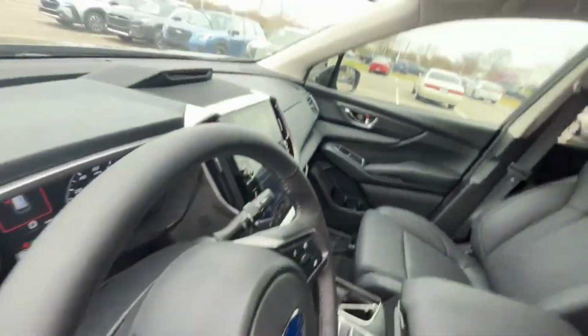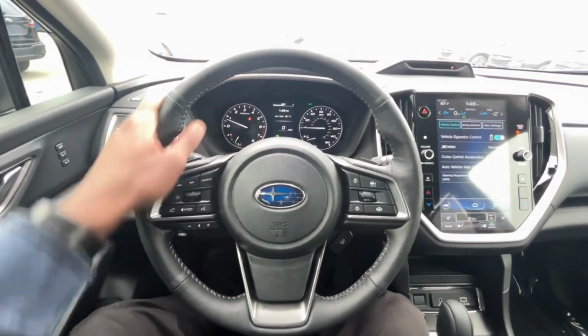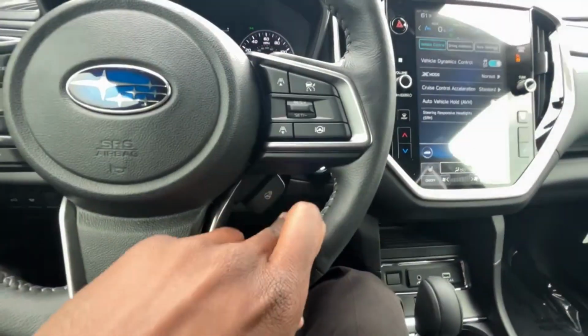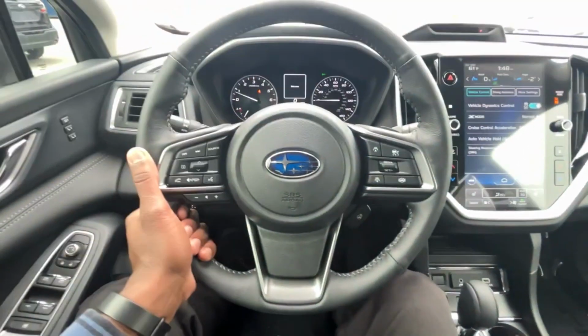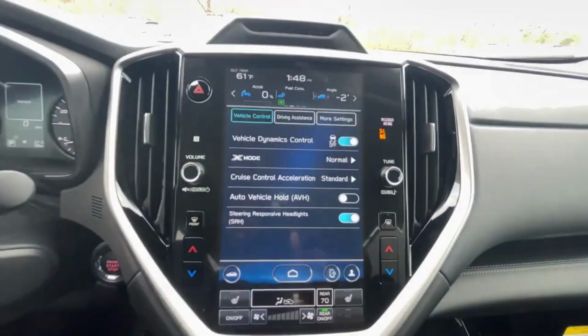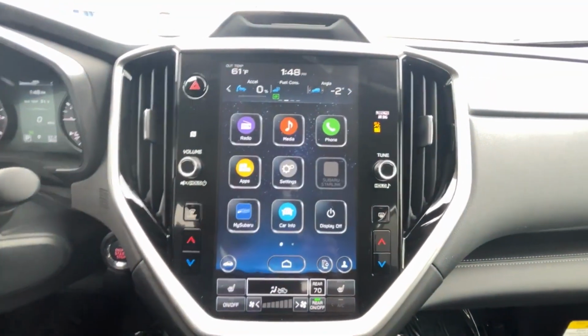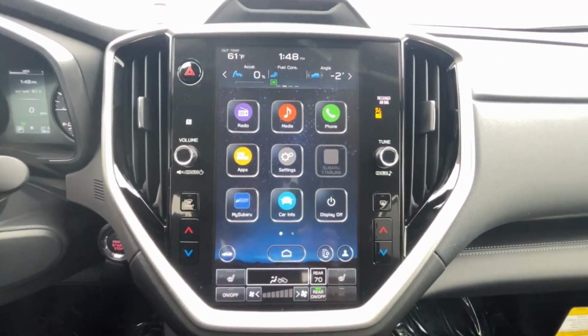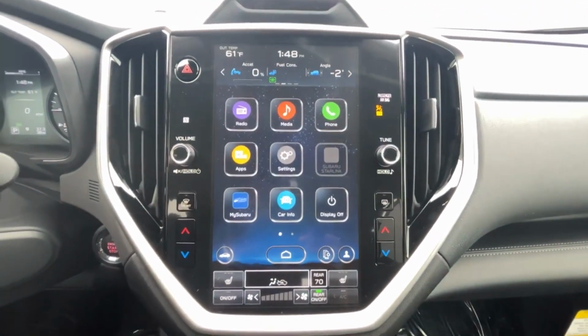Let's hop in here. So I do like getting the leather wrap steering wheel. We can heat that by pulling this here. That'll toggle it on and off. But over here is the 11.6 inch screen that you see in several Subarus. That's our home page there. We do get AM, FM, XM radio, and then we also get Bluetooth audio, Apple CarPlay, Android Auto compatibility.